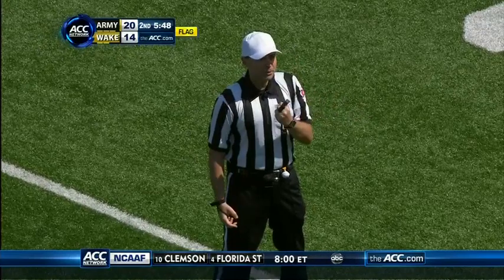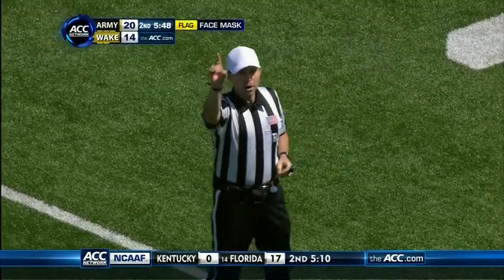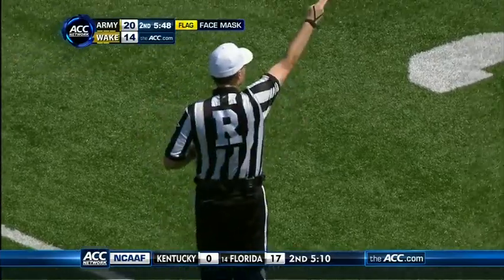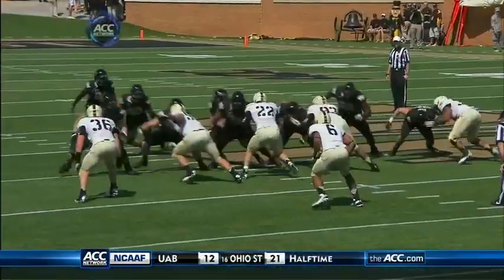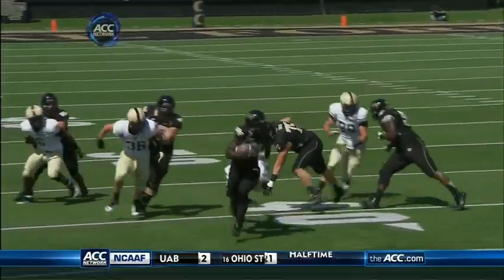Personal foul, grasping the face mask. Defense 23. After this is to the goal. Automatic 1st down. Let's take a look at DeAndre Martin. Good blocking at the point of attack. Excellent job by Bohannon, 42 out in front.